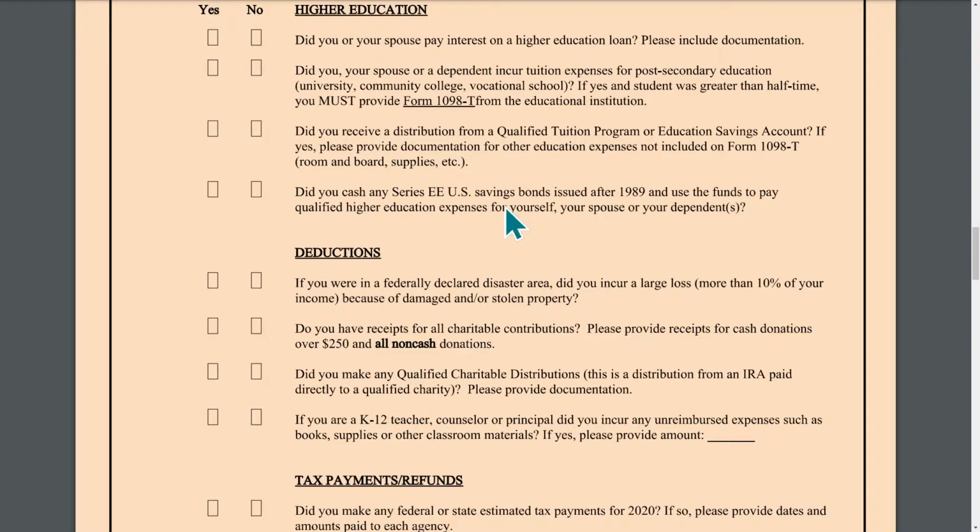And the next question is about qualified charitable distributions. If you have one of these, you generally know about it. We do need details. So this is when a distribution is made directly from your IRA to a charity. It doesn't go to you and you write the check. It goes directly to the charity. We need that information.